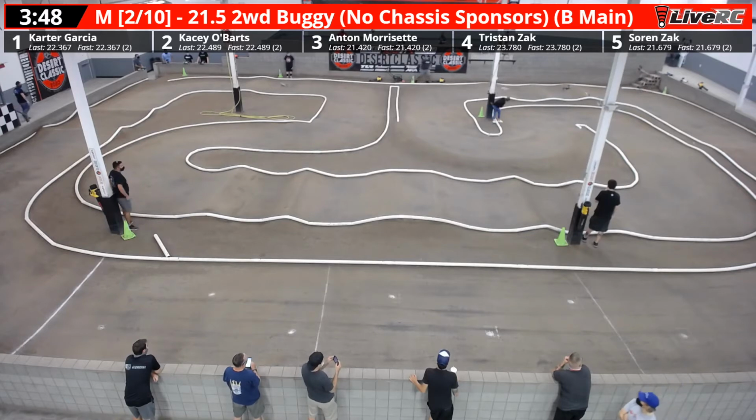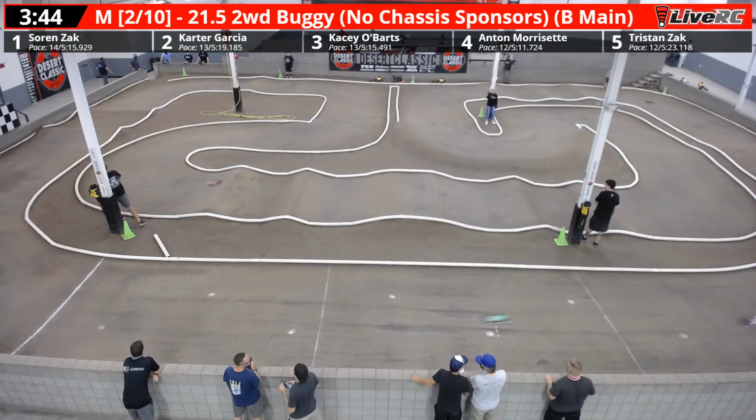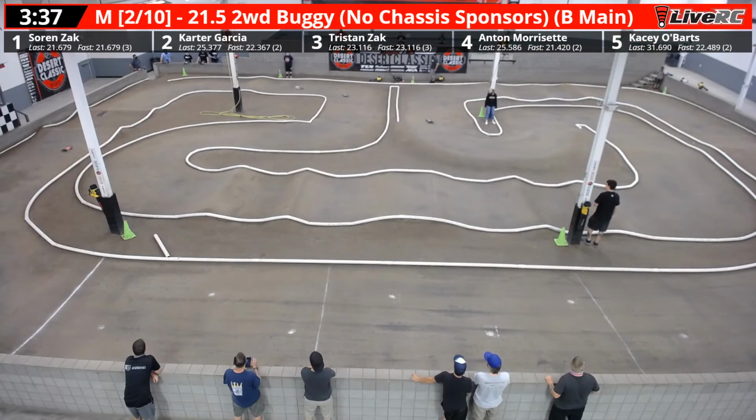So leading out is going to be Soren Zach, the orange and red. Marshal off in the straightaway. Looks like Tristan in the 3, now moving up into the 2. Anton in that 3 spot.